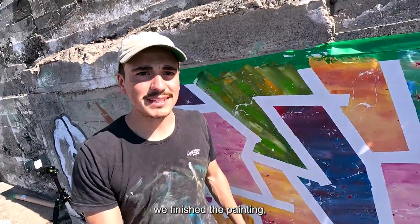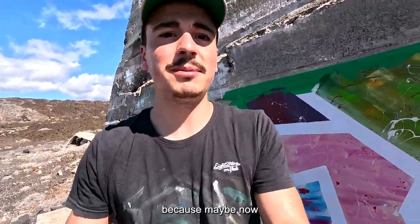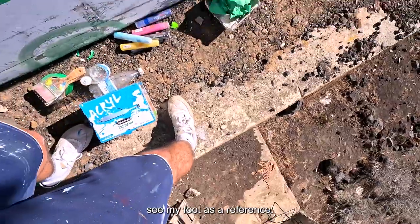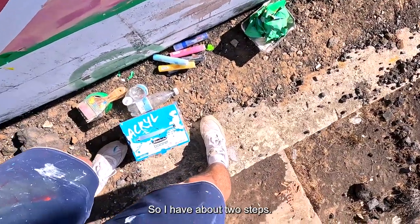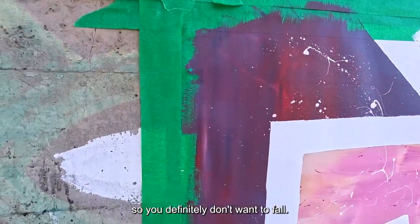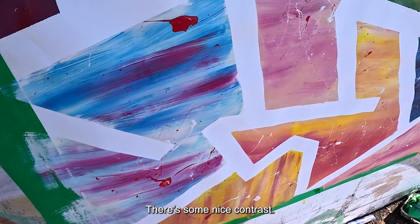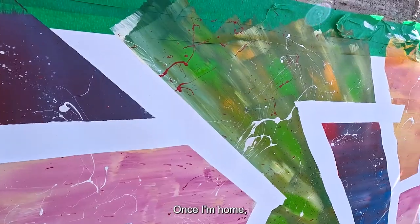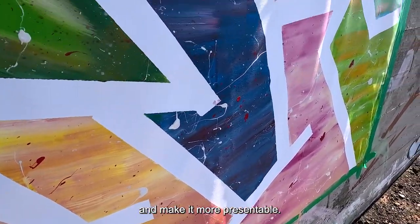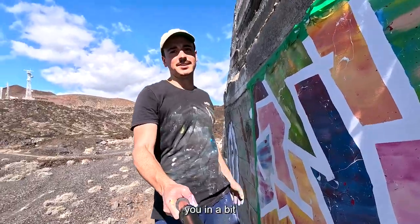Guys, we finished the painting, or at least the very first layer. A little bit tricky, because maybe now you can see it a little bit better. See my foot as a reference. So I have about 2 steps. It's also quite a nice drop down here, so you definitely don't want to fall. We were just playing with these different colors. We have some nice contrast. Once I'm home, I'm gonna clean up the edges and make it more presentable. We're gonna let this dry and see you in a bit.